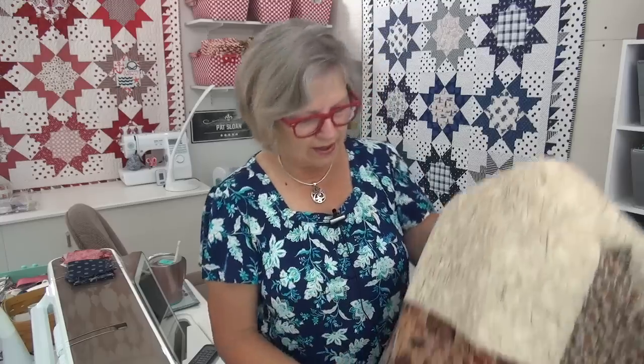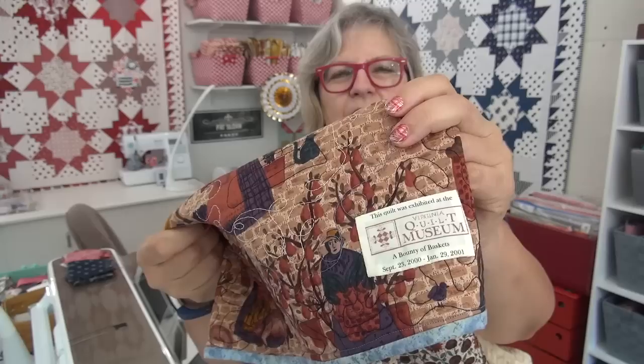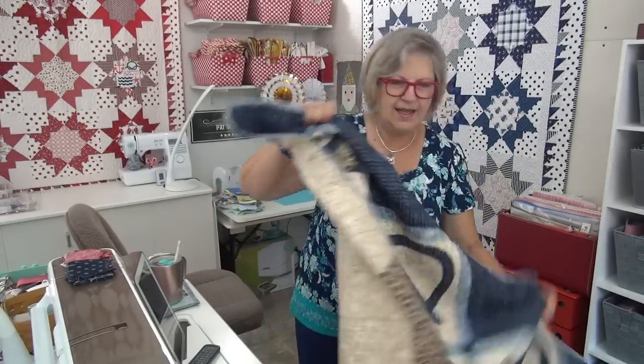And I was shocked. I mean, really, I was shocked. I was like, oh my goodness, this is not museum quality. And she's like, no, we want it. And so I actually was given then this wonderful label to put on my quilt. So yes, this is a keeper for me. This is a keeper. And it's fun.